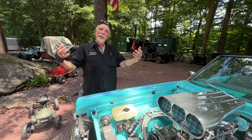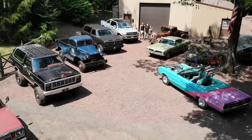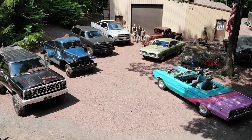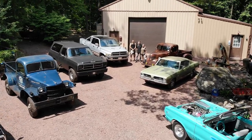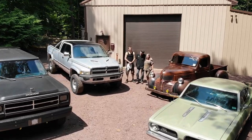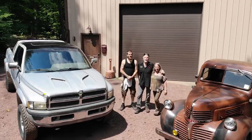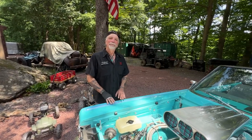My belief, and a lot of car buffs' belief, is we're not owners of these vehicles. We're caretakers. We're custodians of either history or a period of time. This time is for whoever's going to buy one of these, to continue that journey of just being a caretaker and seeing these things live on.